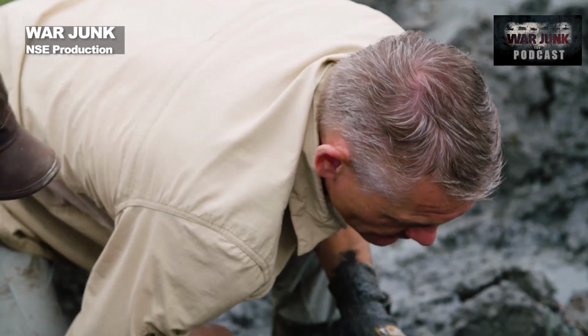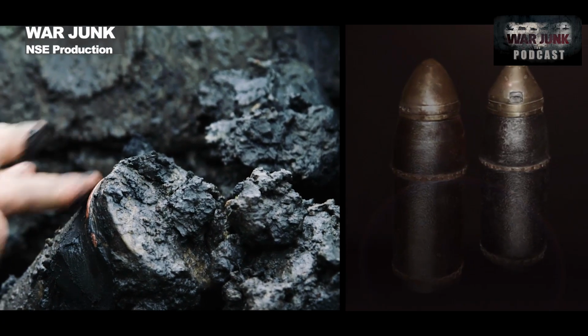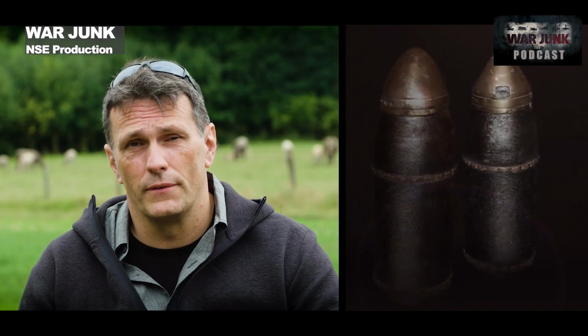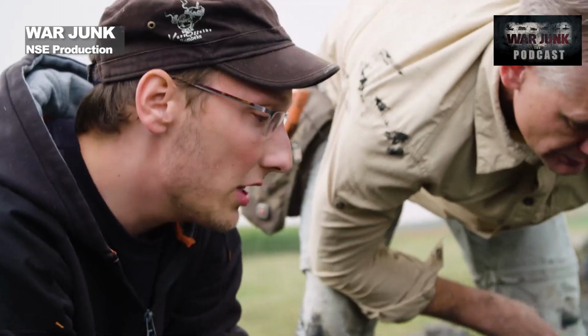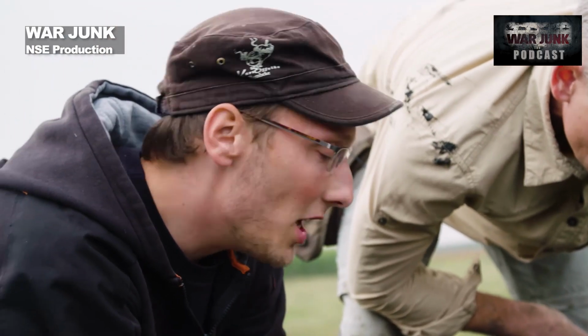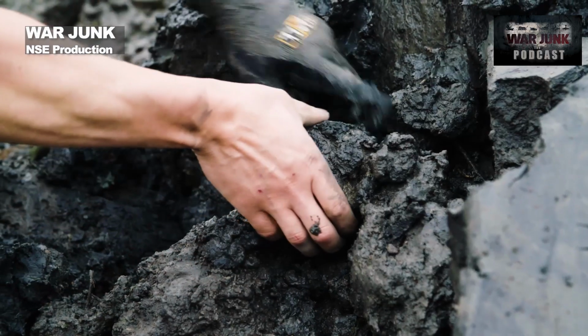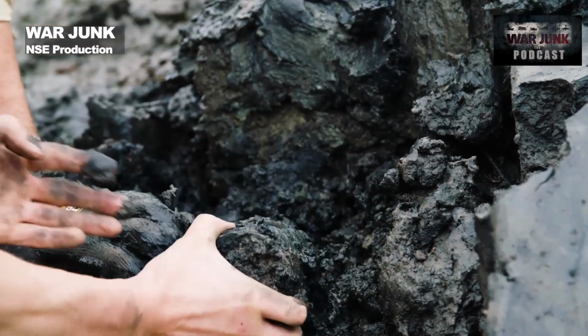More Austrian. This was a live World War I Austrian artillery shell, something that Stijn would tell us was very rare to find on Pond Farm. It's a very rare shell because we don't find them so much, and also this one has never been fired before. When Stijn pulls the shell out of the mud, there's another surprise.